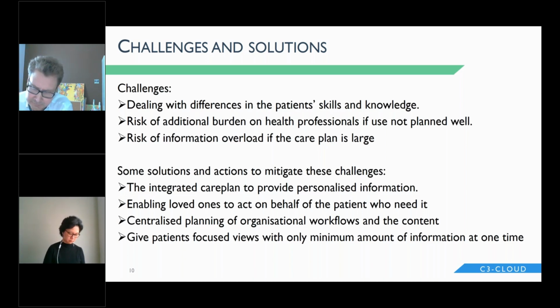And when you adopt a patient empowerment platform, it's also really important that you think of how you change the way you work. What can the patient do themselves? Where do you divide the work within the care team in a different manner? And I also put up here the risk of information overload if the care plan is large. I think the integrated care plan puts the spotlight on that, especially for multimorbid patients, that there's so much information relevant to their situation. And this is something that needs to be taken into account when you offer a patient empowerment platform to patients.